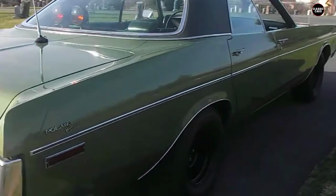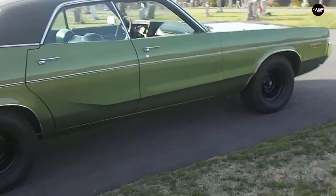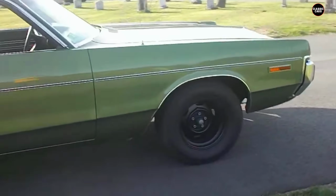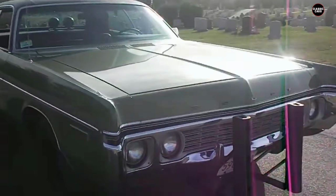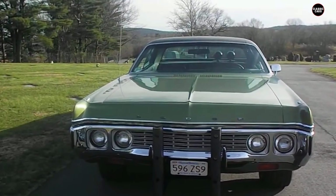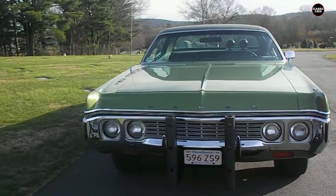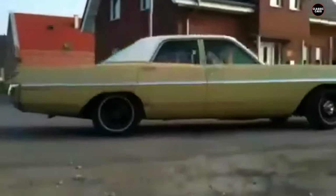Another factor that worked against the 1972 Dodge Polara was its low resale value. While it wasn't uncommon for American cars of the era to depreciate quickly, the Polara was particularly hard hit. This was due in part to its lack of performance and its reputation for being uninspiring. Buyers simply weren't interested in holding on to these cars for long, and as a result, they flooded the used car market. The large number of Polaras on the market, combined with their weak reputation, pushed down resale values even further. By the mid-1970s, it was common to see these cars selling for a fraction of their original price, making them an unattractive option for anyone looking for a car with long-term value.